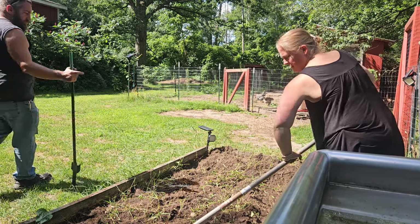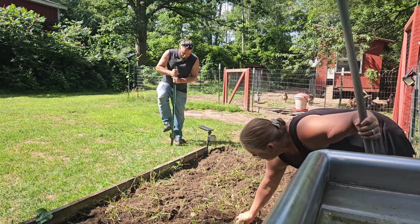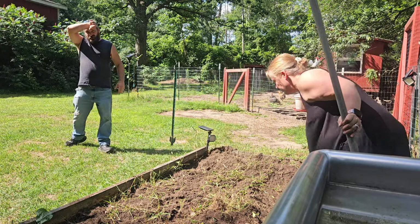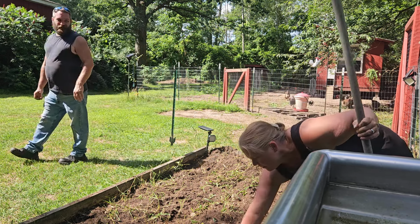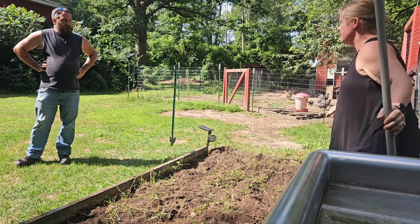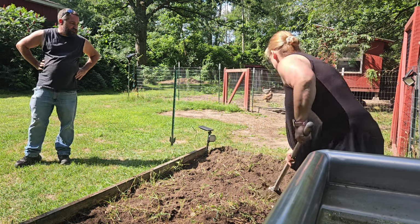Well, I set this whole bed up last year with the intent of using it as a winter garden, almost just putting a hoop with visqueen on top of it to make a small greenhouse, and just plant little things like maybe cabbage or lettuce or something like that out here, and maybe if this works we'll still do that.